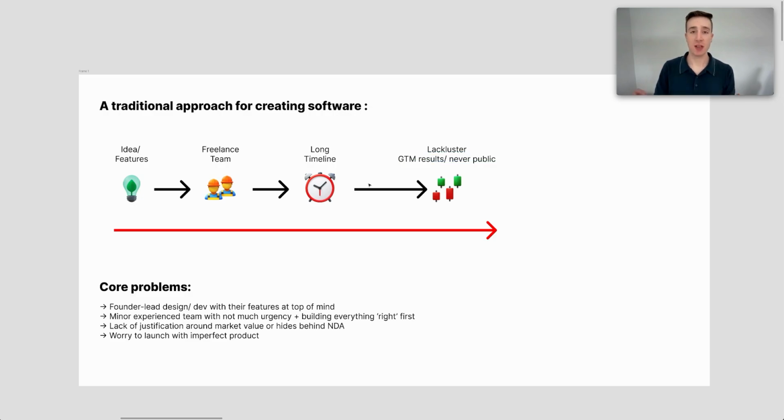Then the product is finally done over the long time horizon, and it leads to lackluster go-to-market results, because either the founder couldn't focus on marketing at the time due to the limitations within the lack of expertise somewhere in here, or the long timeline, right? So then they launch the product and it's not to the success that they have in mind due to the lackluster results within this particular area.